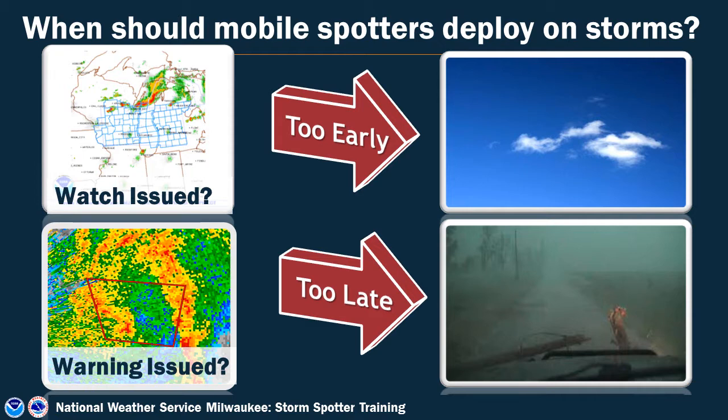In all likelihood, you've got several hours before these storms come down to your area, and you could be looking at something like what you see on the top right. Heck, you might even get sunburn while you're waiting for these storms to come down. So if you go right when the watch is issued, that's probably too early. Do you wait until the warning is issued, like we're showing in the bottom left here? Well, if you do that, then it's probably too late. That means the storm is on your doorstep and you're really not going to be able to put yourself in a good position to spot.